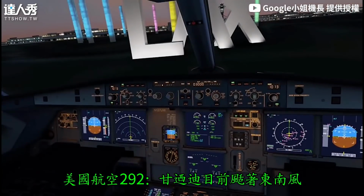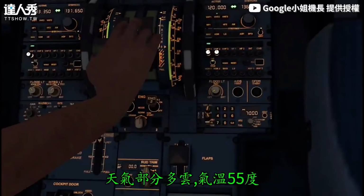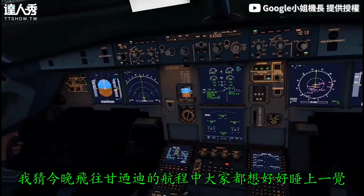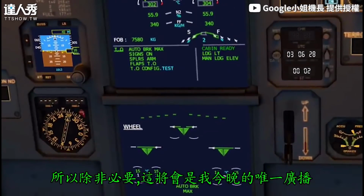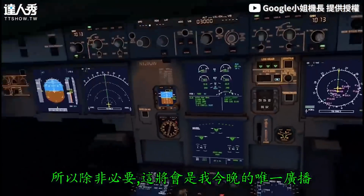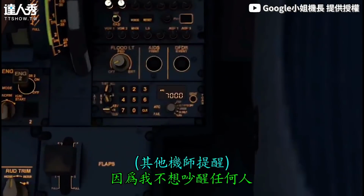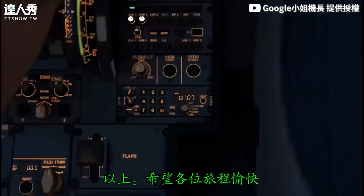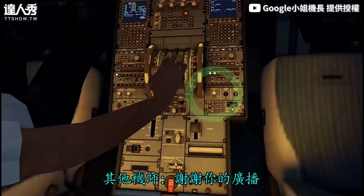JFK, looking at winds out of the southeast at 7, 10 miles visibility with partly cloudy skies and a temperature of 55 degrees. I know most of you are going to want to relax and probably sleep most of the way to JFK tonight, so this is going to be my only announcement. See you tonight, and if it's absolutely necessary, that way I won't be waking anyone up. Thank you. So for now, I hope you have a good flight. Sit back, relax, and welcome.